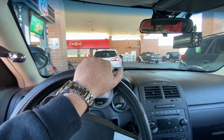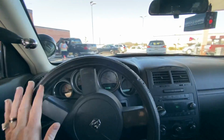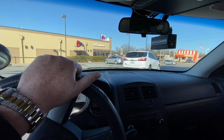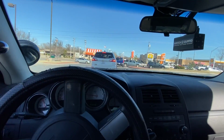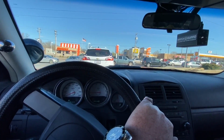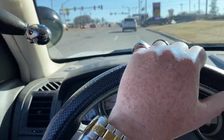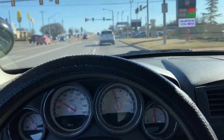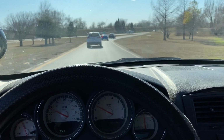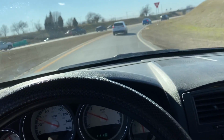All right, so rolling with Randy back to the dealership to turn in the trash Equinox. Y'all, we're asking for some more highway pulls. So once we pass this yield here in a minute, we'll give y'all a little taste.